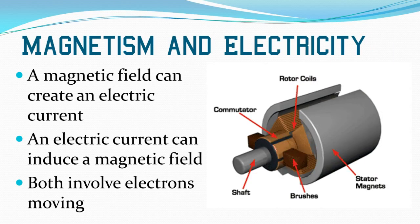Magnetism and electricity are very strongly connected. A magnetic field can create an electrical current, which we'll explore as we move through this unit. An electrical current can induce a magnetic field. We've already seen that. We took an electrical current and we created an electromagnet. This concept of magnetism and electricity going hand in hand as they do is what generates electricity for us in many, many cases.